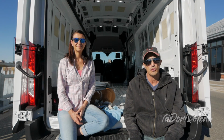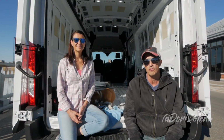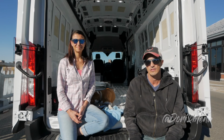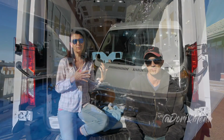Every time I see a Promaster in front of us, I just keep focusing on that axle, and I think it's just a disaster waiting to happen. If you want to do a little bit of off-roading, you might hit a rock or two. So that for me raised some concerns. The other thing is that it's front-wheel drive. Knowing that we're putting all the weight in the back, we definitely wanted to have a rear-wheel drive.